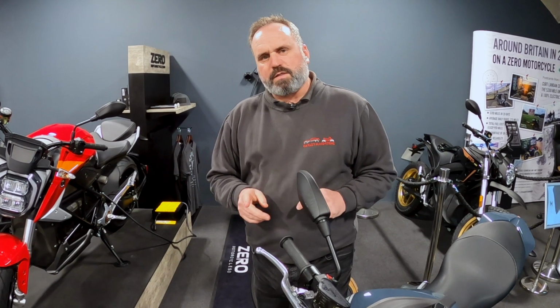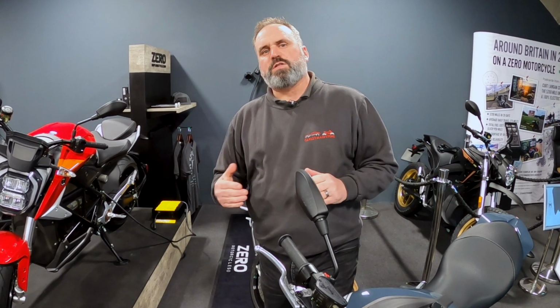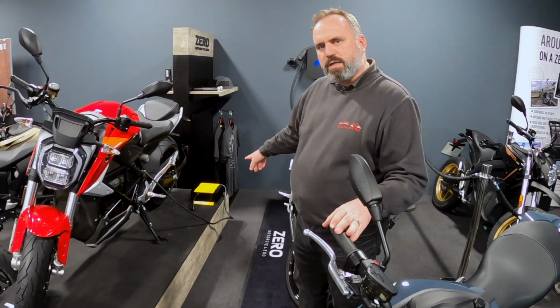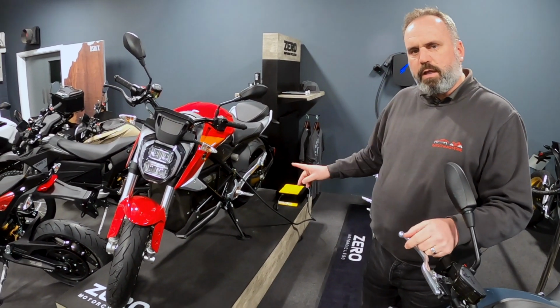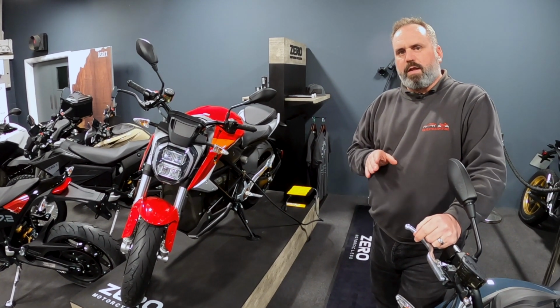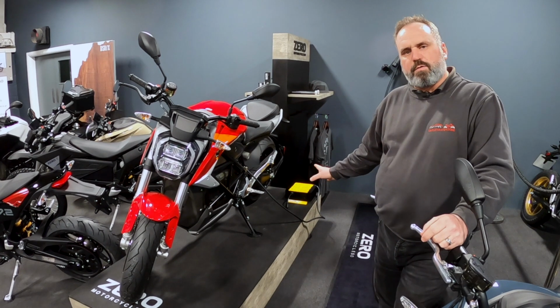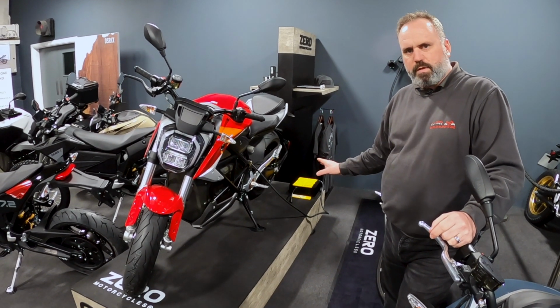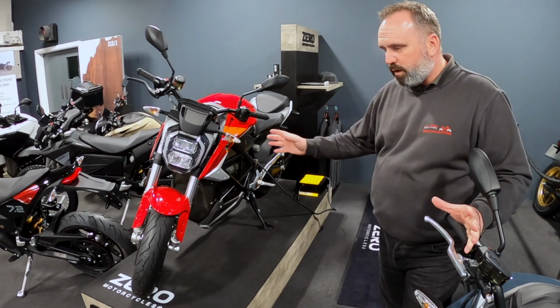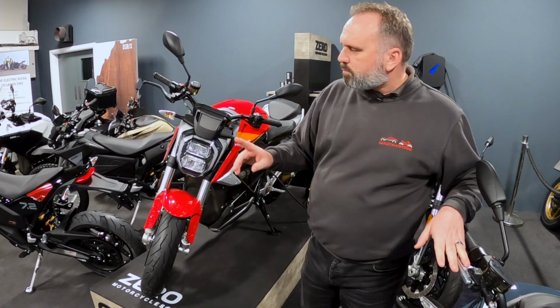But if you don't need finance, there are some other options, some alternatives to the finance offer. Down there in the back there, you can see that little yellow box. That's a quick charger. So any 22 model year Zero FXE, if you buy that now, you will get £700 worth of quick charger for free on any 22 model year FXE. Now bear in mind, that's a silver bike. I haven't got one in here, but we have got them in stock.